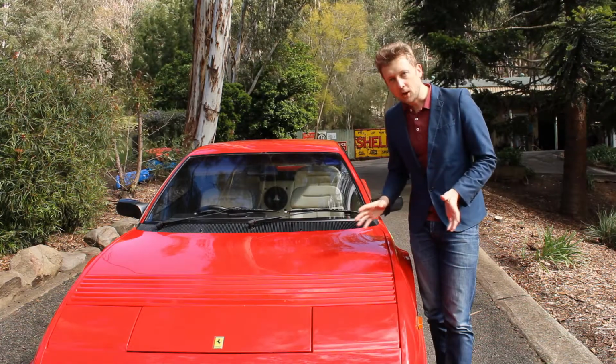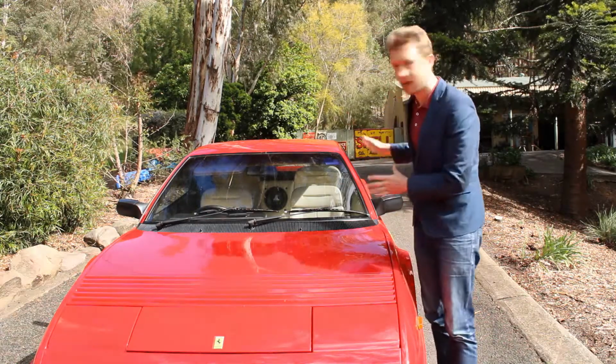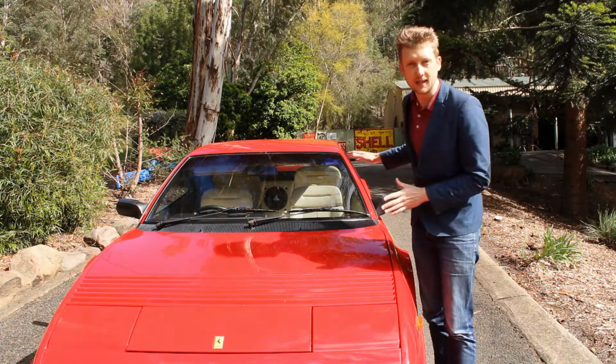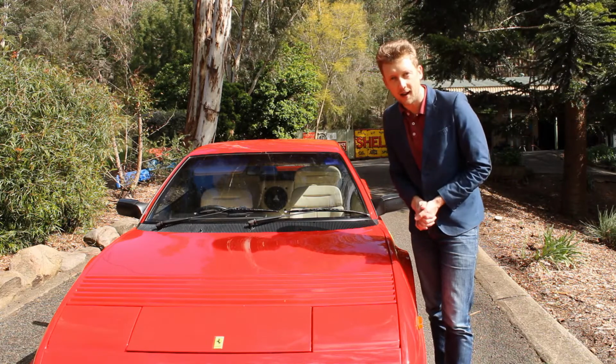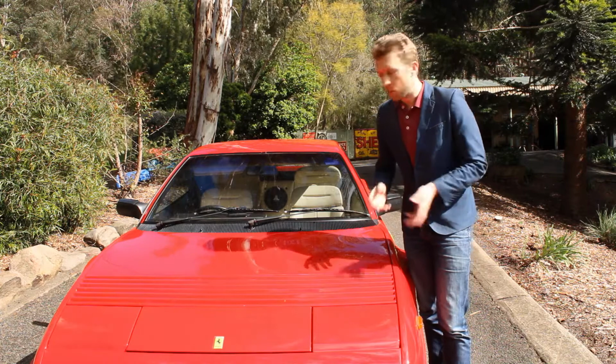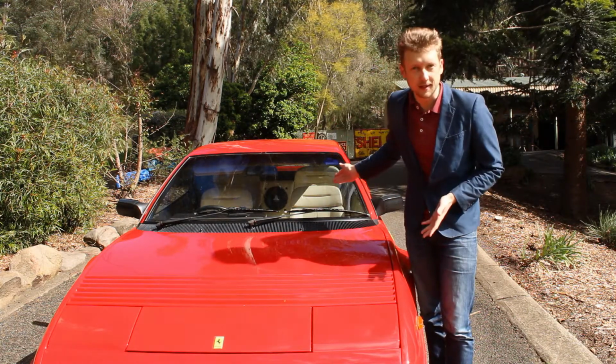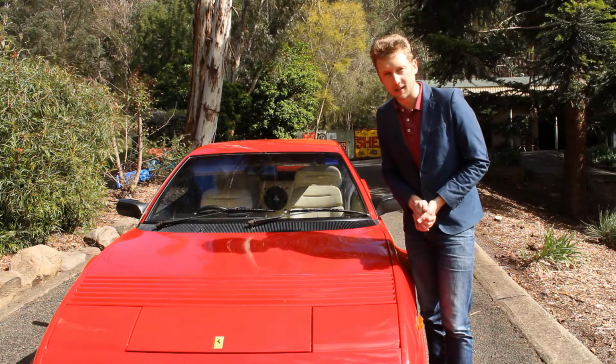This particular model is special because it was a new formula for Ferrari. It was still the mid-engine car, but it had 4 seats, so it made it a much more practical car and appealed to a broader audience. And that's what makes the car great today. If you want a classic Ferrari, but you want to take some people with you, you've got 4 seats in this car. It's a far better, more practical classic.